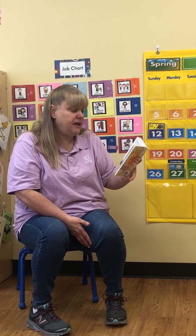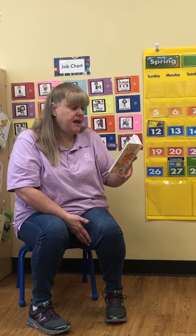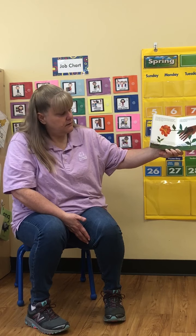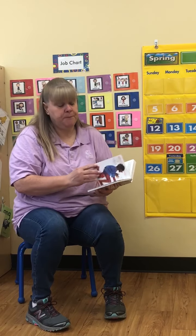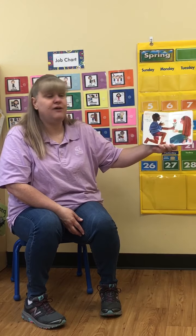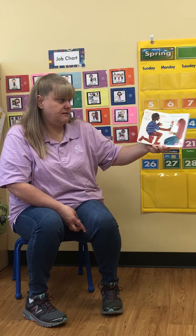But what is happening? First there are footsteps, then a shadow looms over them. Then a hand reaches down and breaks off the flower. Uh-oh, somebody picked the flower. Do you think once it's picked it will grow anymore? No. A boy has picked a flower to give to a friend. But that was nice, wasn't it?